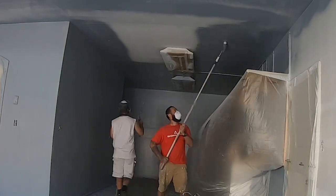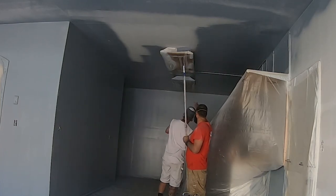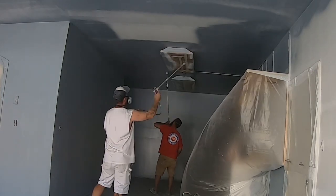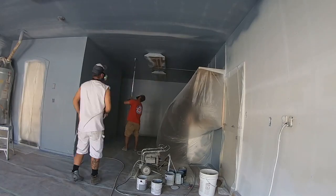But this is a pretty big garage. This is a three-car garage, tandem, and it has an extra little back piece too. But for your standard two-car garage, you can come in, throw a few drop cloths down, throw some cardboard around the perimeter, and just go to town with a brush and roller.